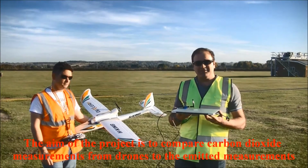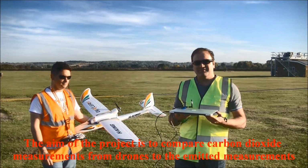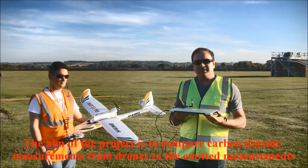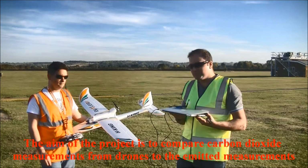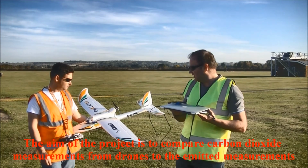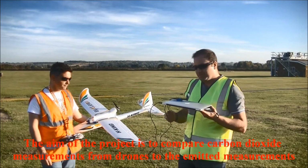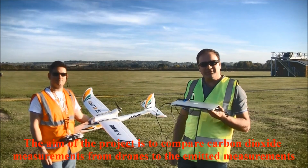So we're here at the Met Office Cardington site to validate a method to calculate the release or flux rate of methane and CO2 gas using drones. We're going to do our first test flight with one of the fixed-wing drones today, which Chris is holding up here, just to make sure that we've got our flight plans correct.